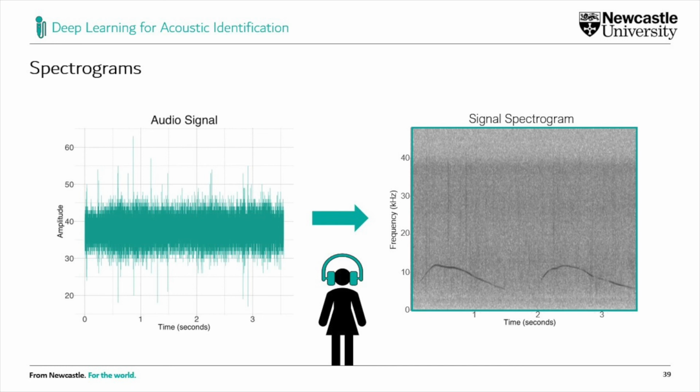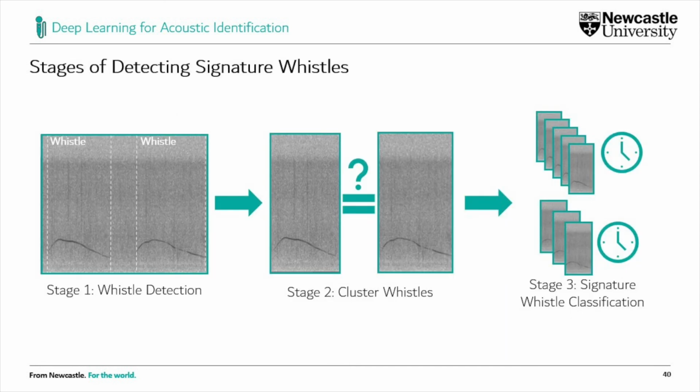But if we now look at the spectrogram on the right-hand side, you see we now have time plotted against frequency, and then the colorization is the amplitude. So the darker the color, the louder the sound. If we just have a listen to that audio clip again, you can see now from the high-pitched vocalizations here, they're clearly the dolphin whistles within the spectrogram, so the dark lines in the spectrogram. So now I'm going to look at how we actually detect the signature whistles.